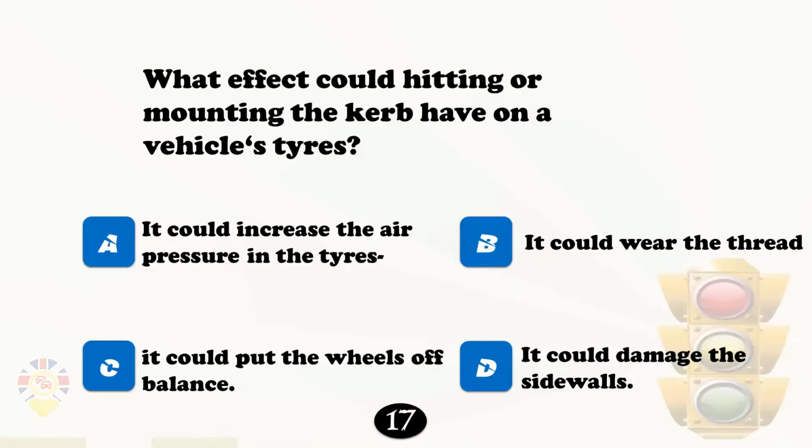What effect could hitting or mounting the curb have on a vehicle's tires? It could increase the air pressure in the tires. It could wear the tread. It could put the wheels off balance. It could damage the sidewalls.